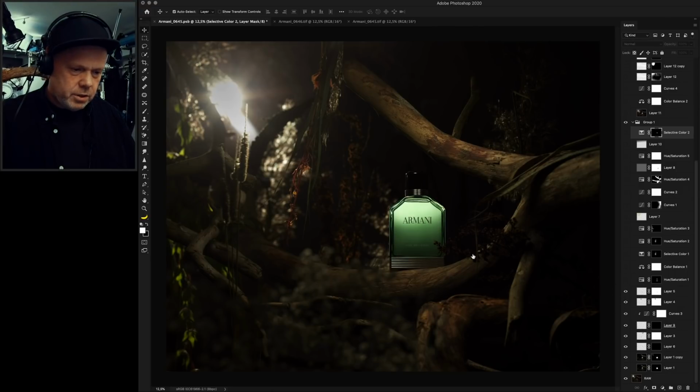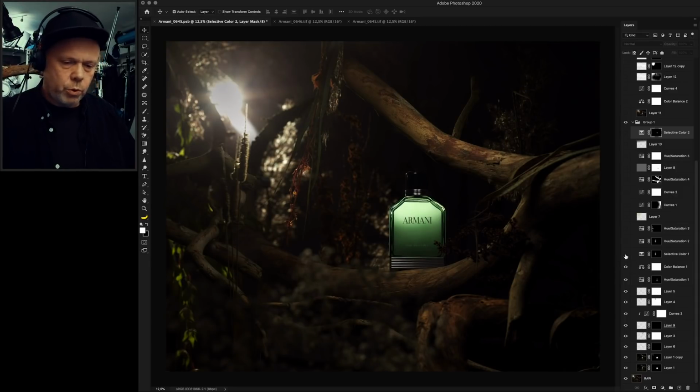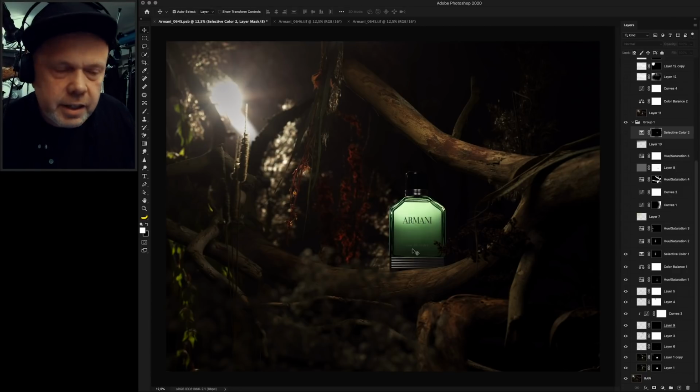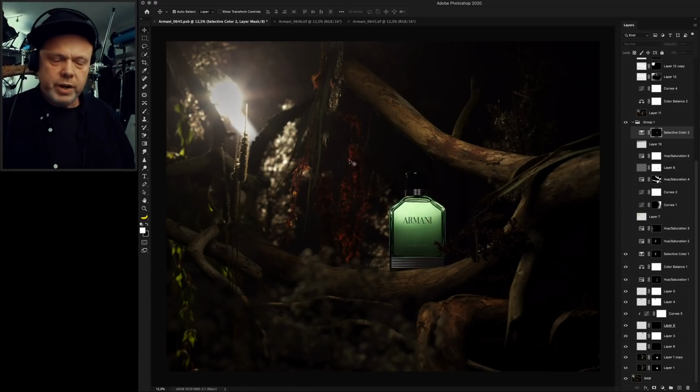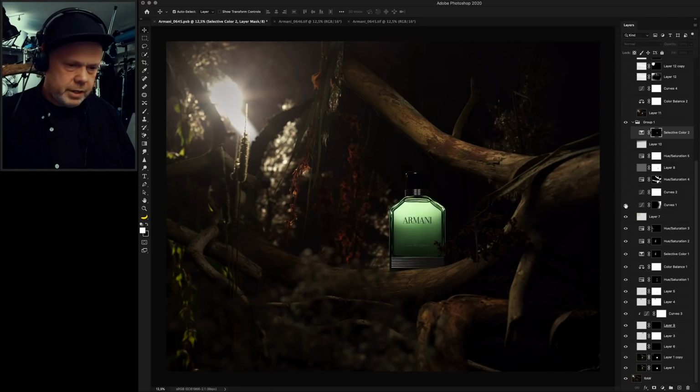What else? This is the name of the perfume. It was too dark, it disappeared, so I brightened it up a bit. And here I took away the yellow cast in the silver parts. Color balance, I'm moving towards overall red, selective color. I really like when this is red, so I changed that. So it's a bit more reddish tone to this plant. I think it looks nice. And then I took down the saturation a bit so it's not so much in your face. What else? A bit of brighten up there.